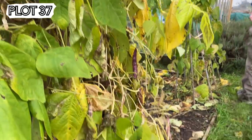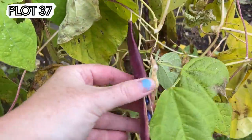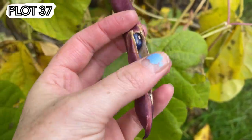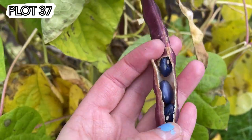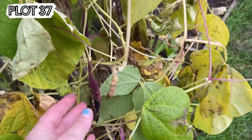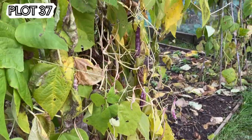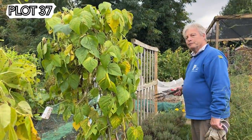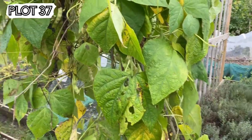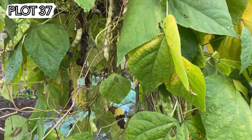Have a look at these. I mean, I grow a lot of beans, but these are magnificent. God, they are, and it's like pearlescent blue as well, isn't it? It dries black. Oof, gorgeous. And this is Lazy Housewife. Oh, that's the Lazy Housewife. These are the flatter ones, did you say? Yeah, well, they are when they're not full of beans.